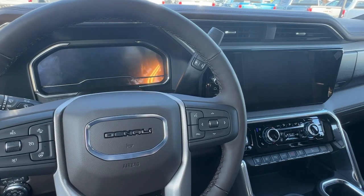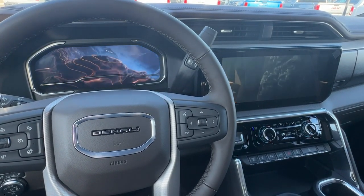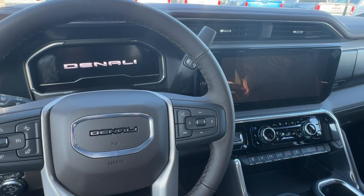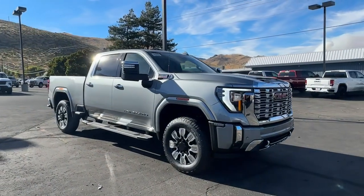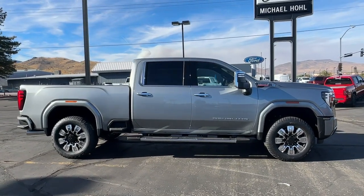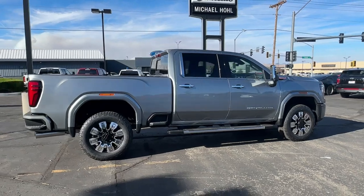Get acquainted with the 2024 GMC Sierra HD. Take a closer look at this seriously strong GMC Sierra HD, the heavy-duty workhorse pickup designed to handle the biggest towing and hauling jobs. Gas and diesel powertrains and a host of options are available to let you make this practical, versatile truck everything you want it to be.